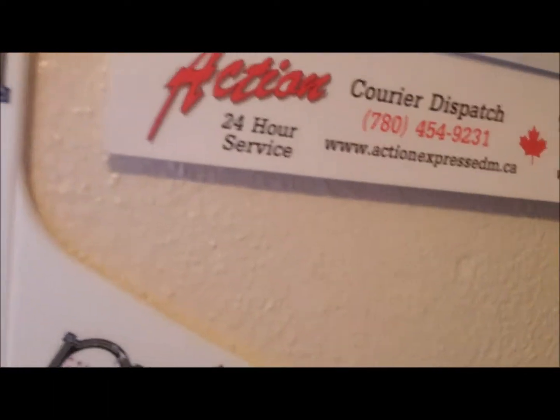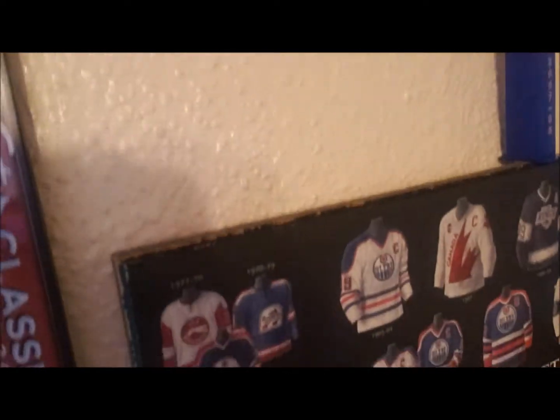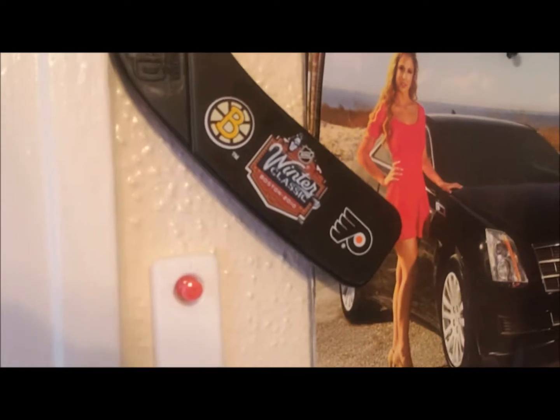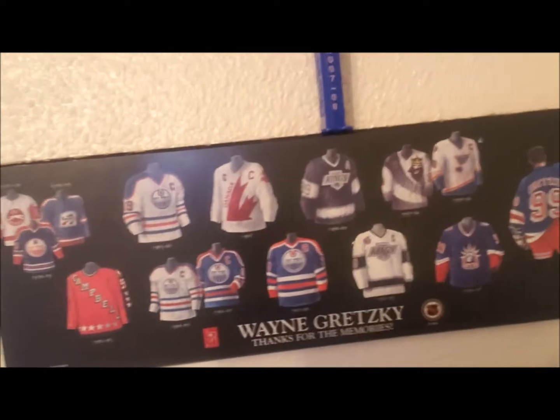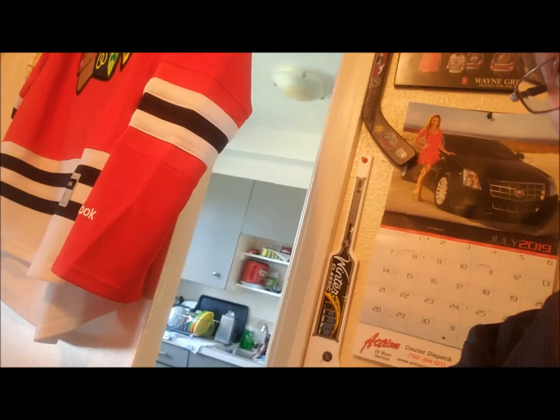Winter Classic mini stick, along with this Winter Classic mini stick. Not bad for a couple of dollar store finds. And I know you guys have seen this one. It's in every hockey video I do, essentially. Wayne Gretzky hockey placard. This one's neat.